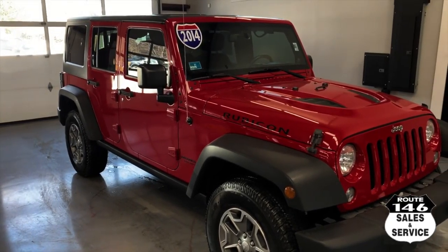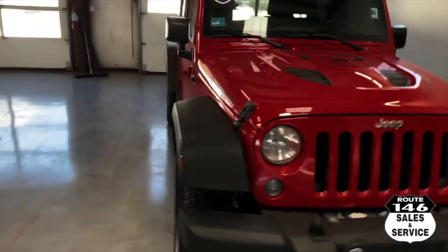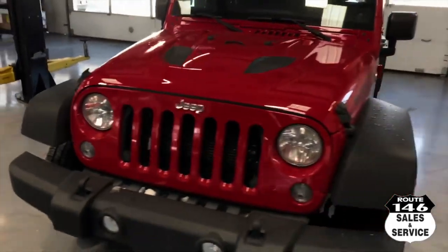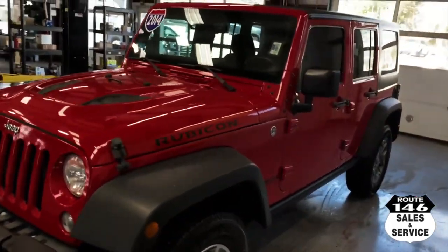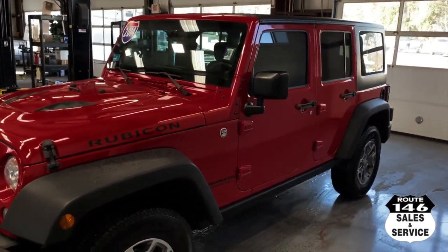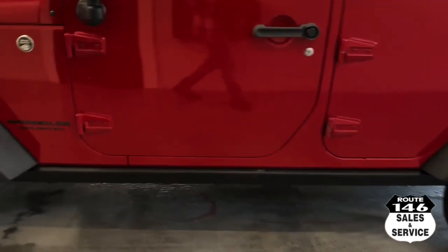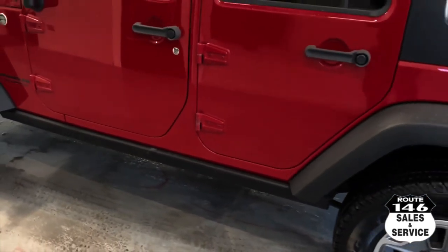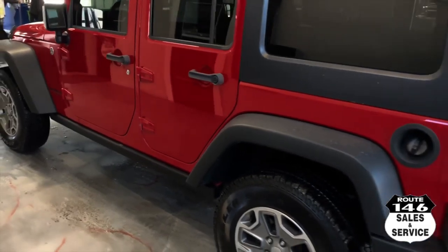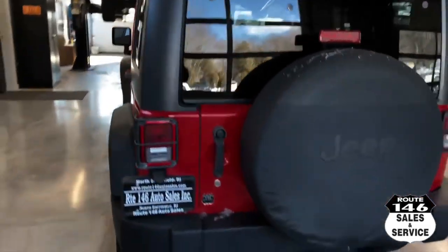Another little preview. We've got a '14 Rubicon that we're going to try something different on. Everybody's putting lift kits in them. We're gonna lower this one. We're going to put an air lift in it. Wheels, tires. We're going to color key some bumpers. Try something different. I'm excited.